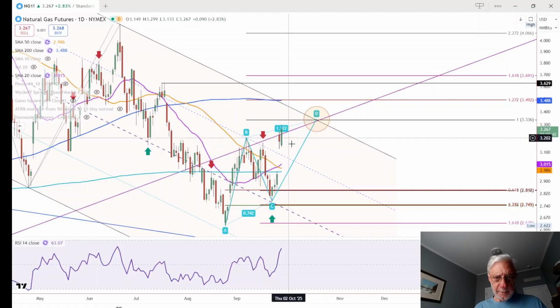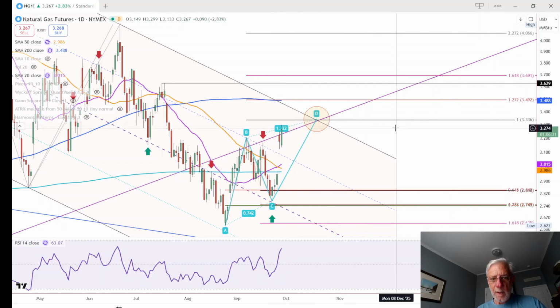You can see that trading continues near the highs, and maybe there's about an hour left before the end of the session. So it's a good chance that today's close will confirm a breakout above that trend line. That puts this 334 initial target well in sight.